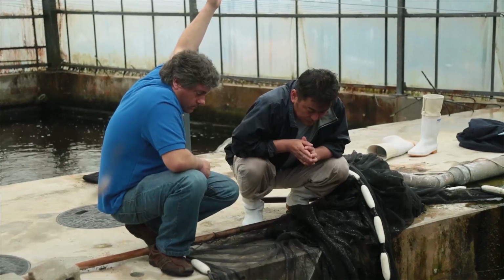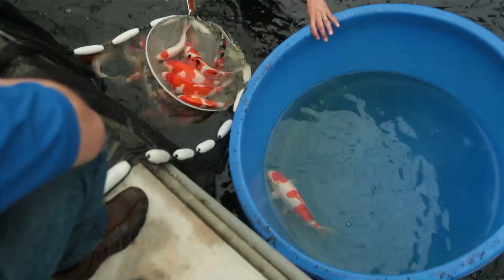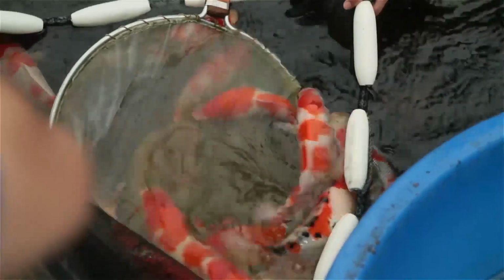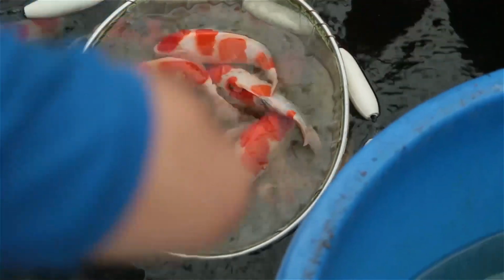Net after net of Tosai are again rejected by Mike. Only the first kahaku remaining in the bowl. With the pond finished, Mike gives his call.